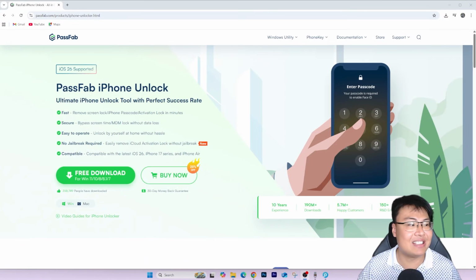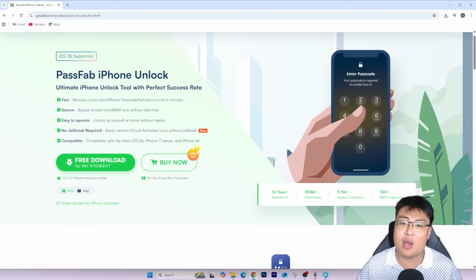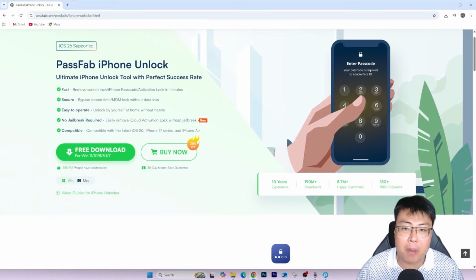But you are in luck today, because I have one really amazing software, a tool that helps you unlock your iPhone in less than 5 minutes and can bypass all this very easily and simply. The software I'm talking about is this right here, the PassFab iPhone Unlock, and I've been using this to help my friends and family who have any issues with their iPhone passcode.